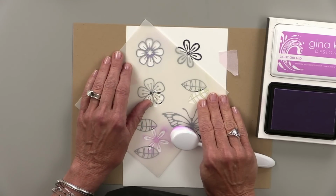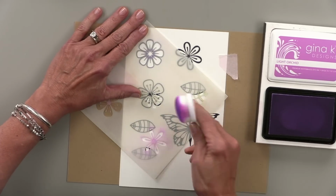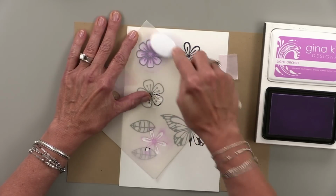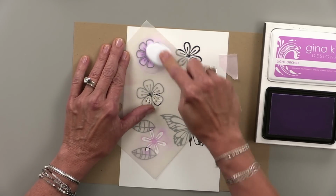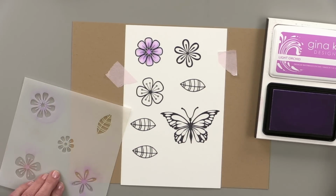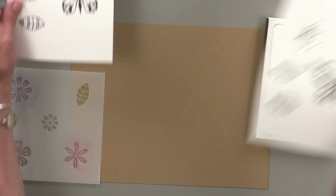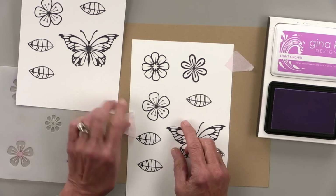Now I'm going to line that up. And then I'm going to ink up my blending brush with some light orchid. And starting in the center, I'm going to give that some light orchid and then work my way out. My finger's a little bit in the way there. But I love how soft that is. That's so beautiful. Now, maybe I don't even need to tape this down, but while I have the orchid pad out, I'm going to pick a different flower because I don't want everything to be exactly the same. Maybe I will tape it down.